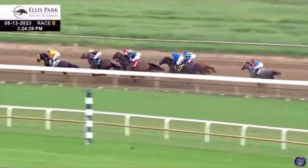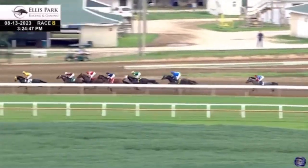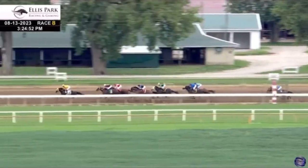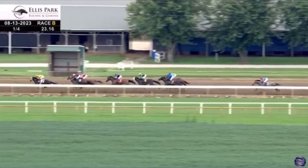Three deep comes Transect. Down on the inside, Tumbarumba. In between those two is Release McCracken as they work around the turn. How Do You Do That came away racing in the sixth position towards the inside as they turn up the backside. Loyal Company now second last, at the back of the pack, about 10 or 11 lengths off the lead, the Gray Dennington. Up the backside they go in the Ellis Park Derby.